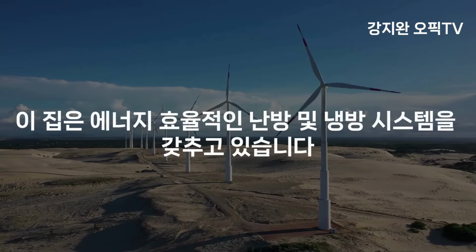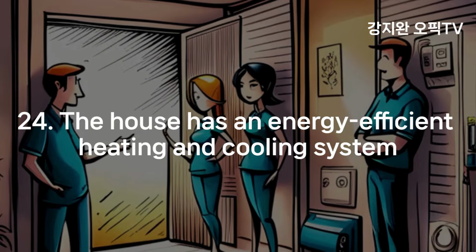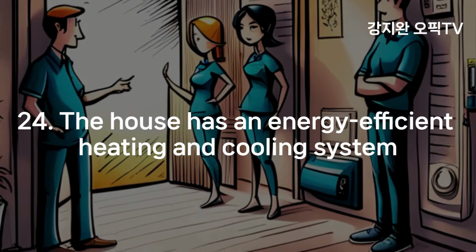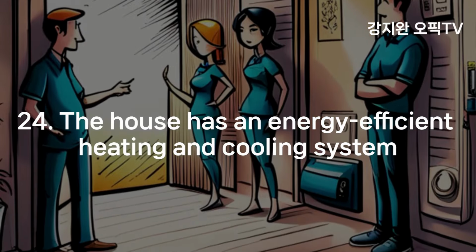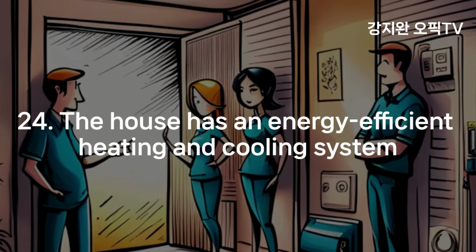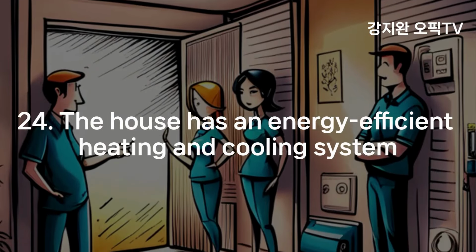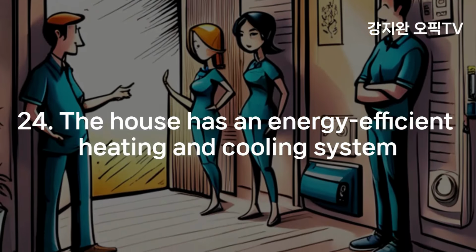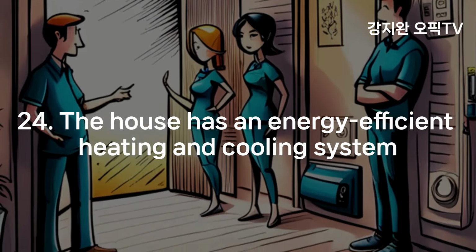The house has an energy efficient heating and cooling system.